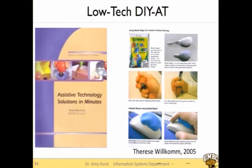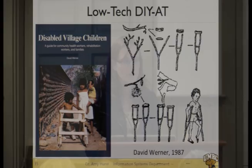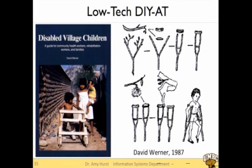So for an example, here's a page in her book that demonstrates how clay can be used to adapt pens or mice for people with dexterity limitations. The book Disabled Village Children by David Werner offers easy-to-follow examples for how to build splints and braces for third world village children out of materials such as sticks, branches, or cups. So the image on the right demonstrates how crutches could be built out of just branches and some fabric.